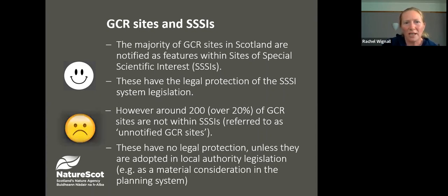This is the not so good bit. These sites are not included in NatureScot's current monitoring system because they're not in SSSIs. However, for volunteer monitoring, I would be really pleased if these sites also would be included in the system.